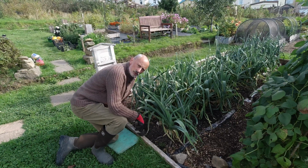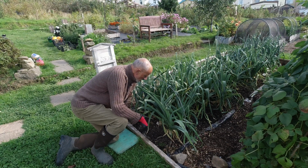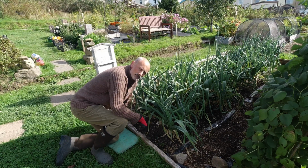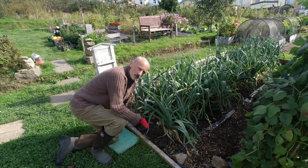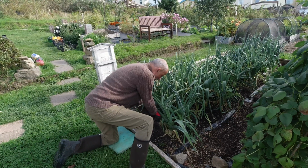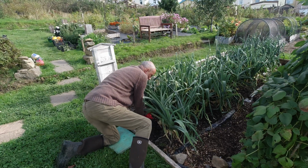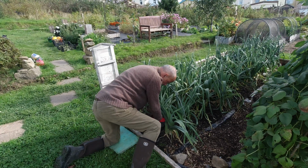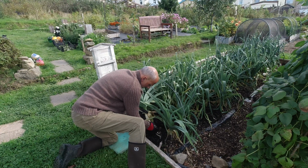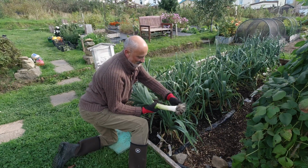Well, I was going to wait to the end to show you these, but there's a couple of firsts going on here. First leeks of the season, a bit early, but as I say, when you've got cawl at the end of the day, it's worth it. And the first parsnip, quite excited to have a look at those. They're looking pretty big. There we go, a nice looking leek.